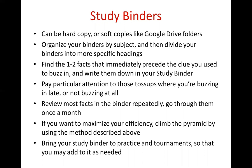The simple act of writing things down will help you tremendously in your study, but then you need to review it. Run through them in your head. The major difference between studying for a course in school and studying for Quizbowl is that in Quizbowl, the information needs to get in your long-term memory. In order for this to happen, though, you need to review most facts repeatedly and then go back and read it through once a month or so to make sure you don't lose that bit of information.